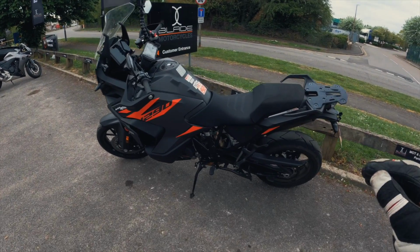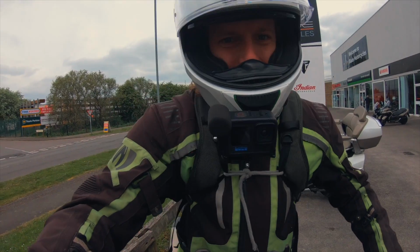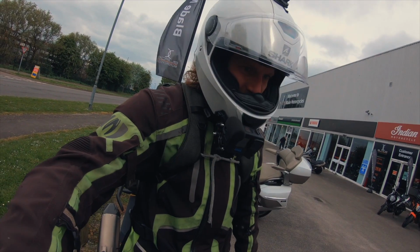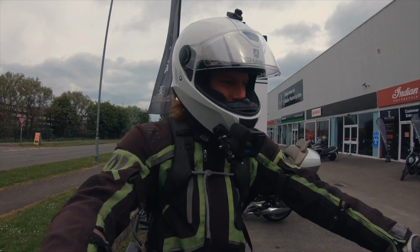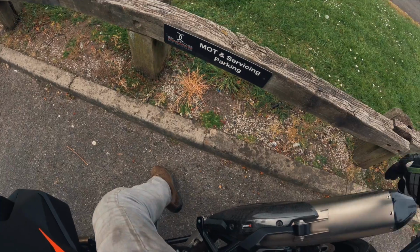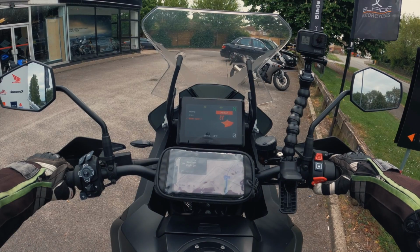Anyway, let's jump on this monster. This is a first ride, I've never ridden it before. I'm actually a big fan of adventure bikes, very big fan. There we go, ready to race, as KTM always say. So we've actually got the Akrapovič slip-on exhaust on this, not the full system.